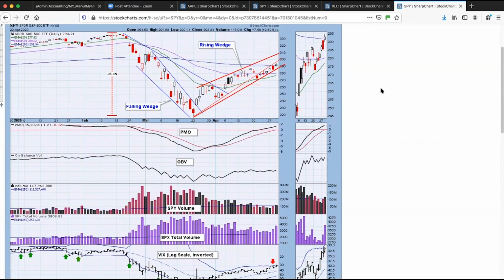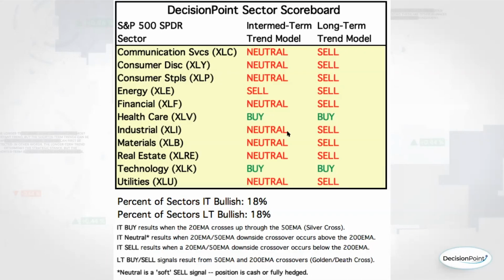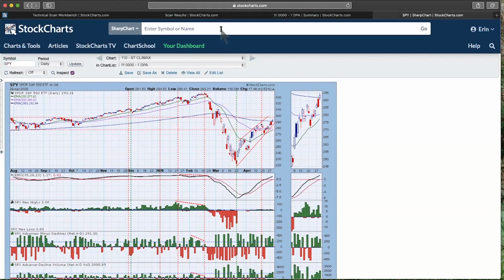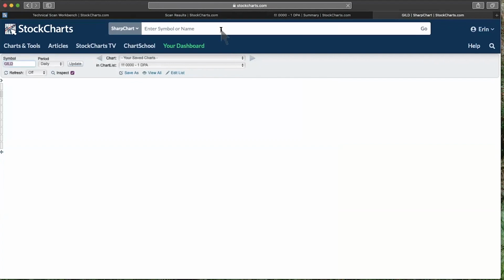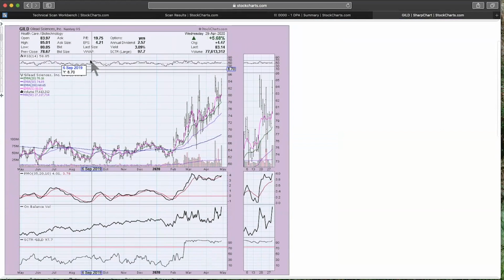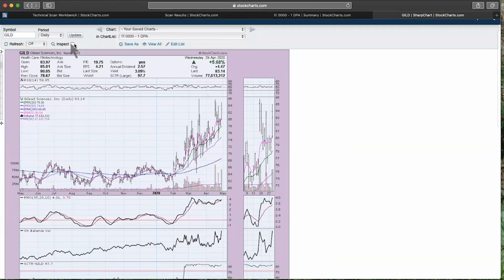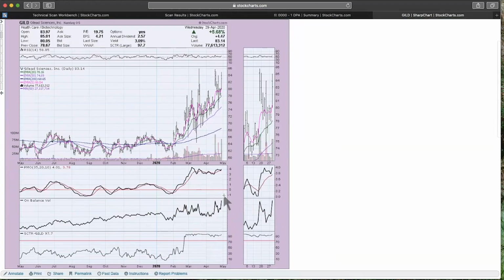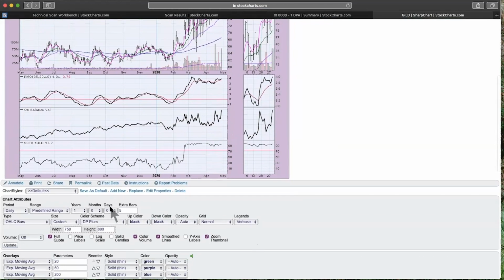I was going to look at some of the stocks that we were just talking about that did report earnings besides Gilead. The Gilead chart, I think, is looking extraordinarily nice right now. Full disclosure, I do own this one. You can see that the PMO has turned up, so now we have a bottom above the signal line. It is what you might think of as overbought territory for the PMO.